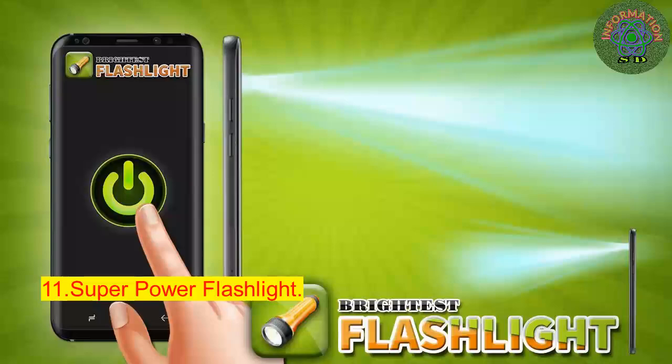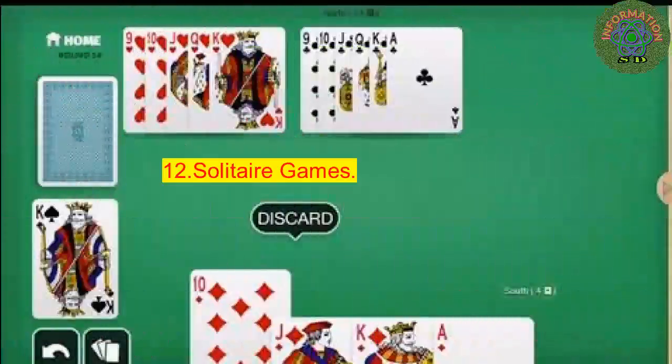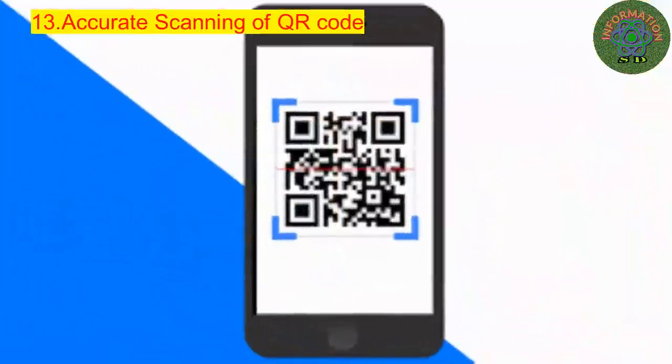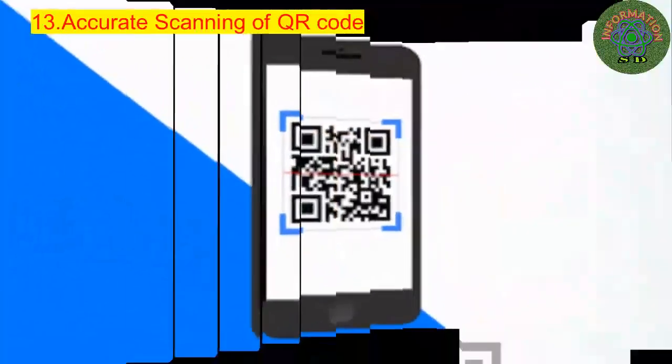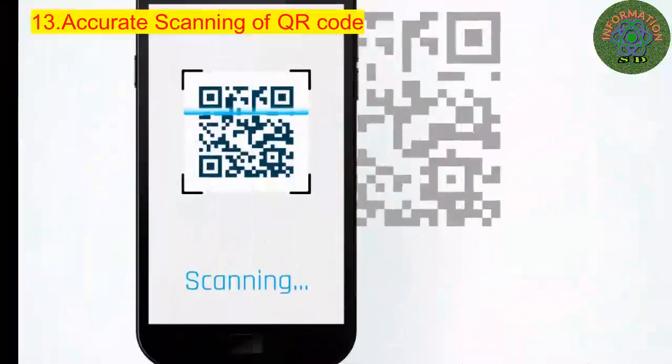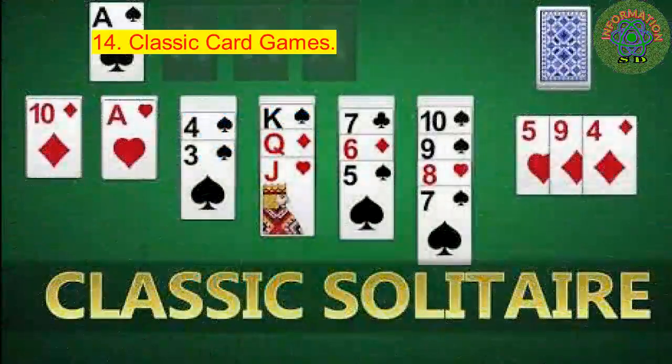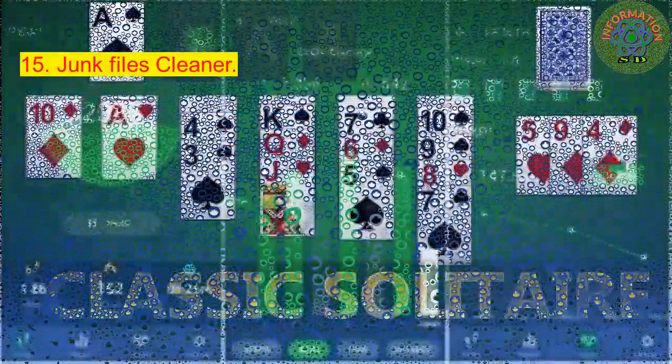Number 12 is Solitaire Games. I think most of you have played these games. Number 13 is Accurate Scanning of QR Code. Once I have also used these apps. And next is Classic Card Games. Be careful, most of us play these games.